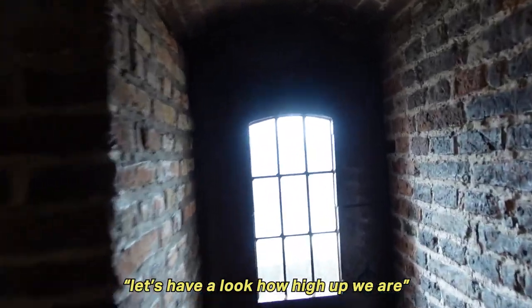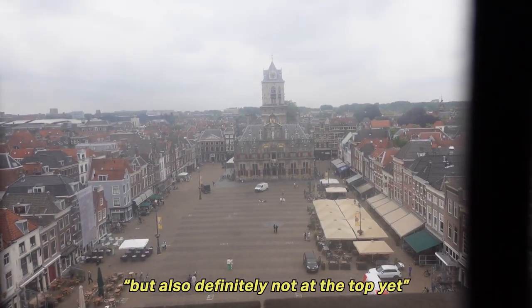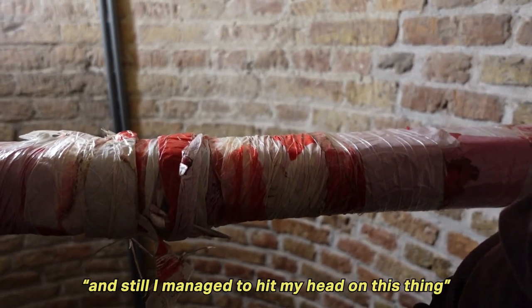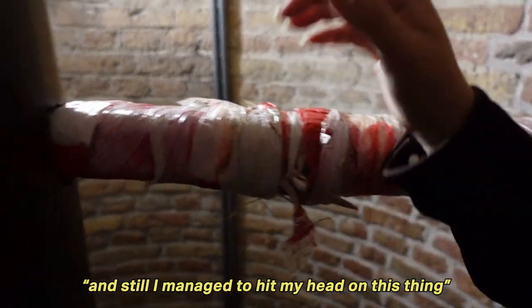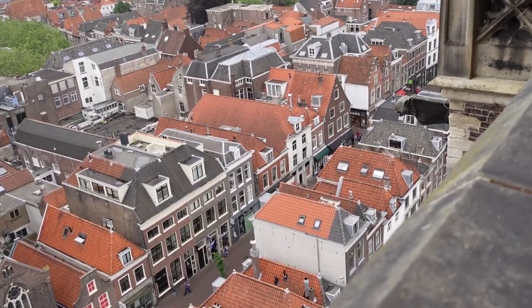Let's have a look how high up we are. Oh, definitely getting there, but also definitely not at the top yet. The lady at the shop told me to watch out for my head, and still I managed to hit my head on this thing. Oops.